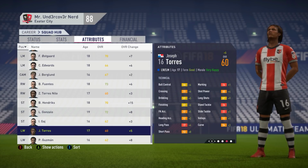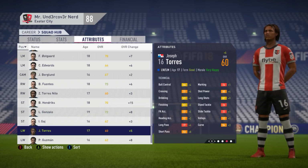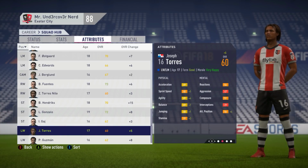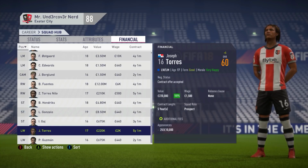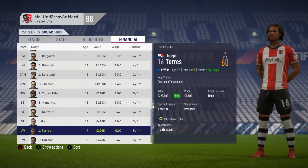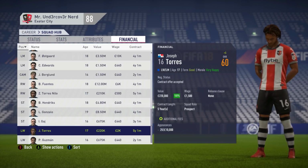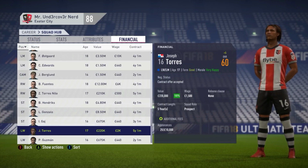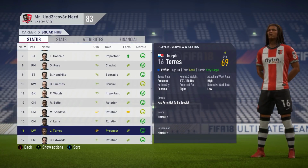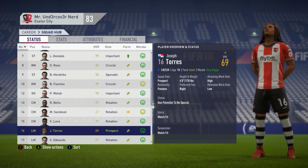His stats then, nothing special, we know that. But look at the development though. Still, there's a lot of development there at the end of last season. He went up by 5. So he went from 55 to 60 last season in a very short amount of time. He was on a 5-year contract, and he was worth 220,000. So yeah, nothing special there. So let's have a look how Joseph Torres looks a year on. And here he is then, and another one, 9. He's grown 9. And yeah, that's awesome.